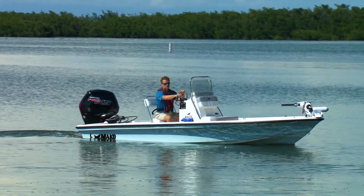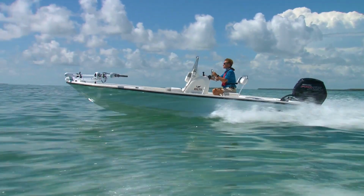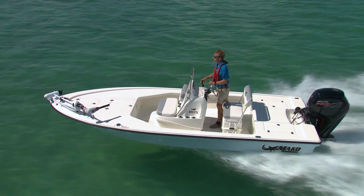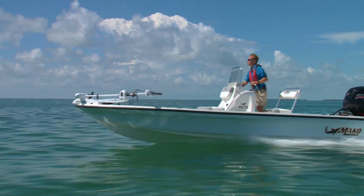So if you're looking for a versatile fishing boat, one that you can pull into shallow water with, but still has enough comfort and capability for bay running, you might want to check out an LTS from Mako. Its unique RPS hull punches well above its waistline.